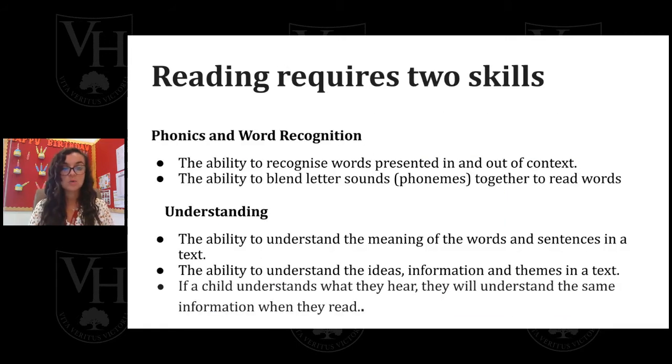So reading requires two skills. As you're all aware, we teach phonics in school. That is all about word recognition, being able to recognize the letter sounds and being able to blend those sounds together. Reading consists of segmenting the words, so knowing the letter sounds, and then blending those sounds together. The other skill is understanding. Do the children know what they have read? They need to understand what they are reading, so understanding the meaning of words in sentences and text, and understanding the pictures. Can they gather that information from the pictures that we're asking them to look at?